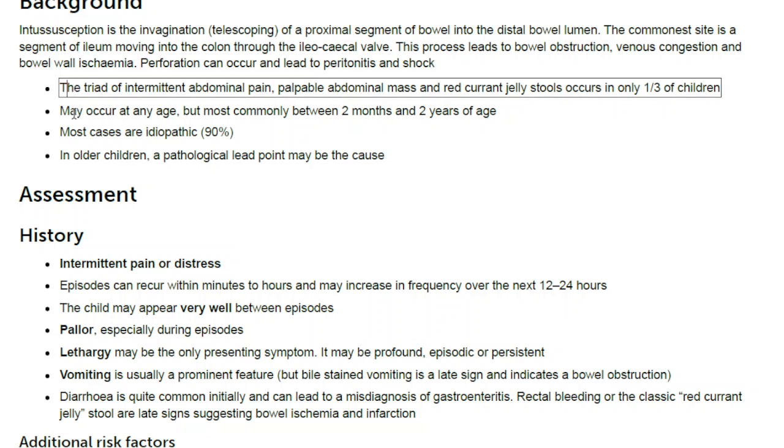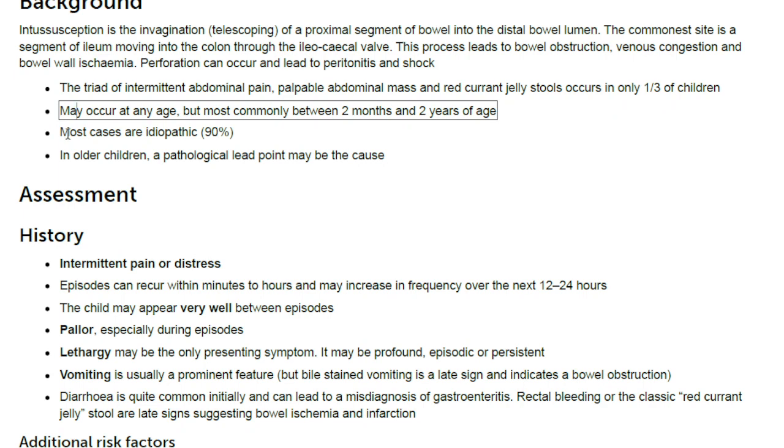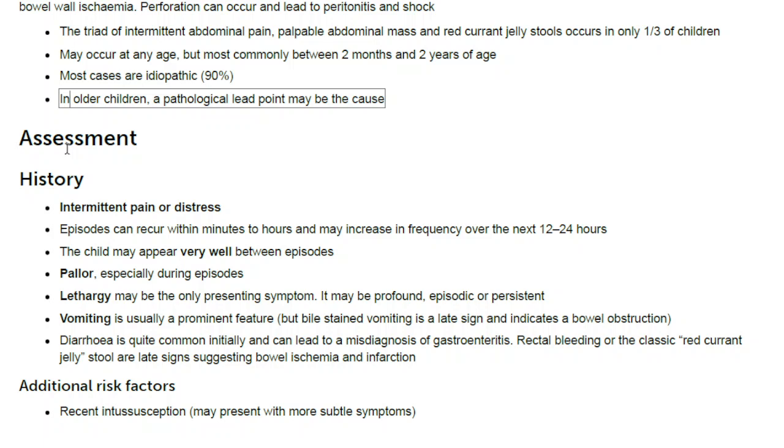The triad of intermittent abdominal pain, palpable abdominal mass and red currant jelly stools occurs in only 1/3 of children. May occur at any age, but most commonly between 2 months and 2 years of age. Most cases are idiopathic, 90%. In older children, a pathological lead point may be the cause.